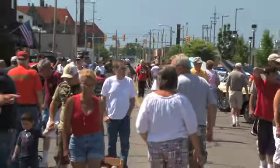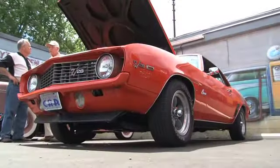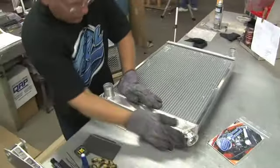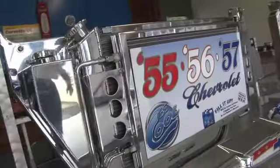Like a lot of guys with classic cars, Bay City, Michigan's Roger Rosebush discovered that he needed something better than the stock radiator in his 1969 Camaro Z28. What made him unique was that he actually got serious about it, founding Be Cool Incorporated in 1995. Today, he's the CEO of the company he founded 15 years ago.